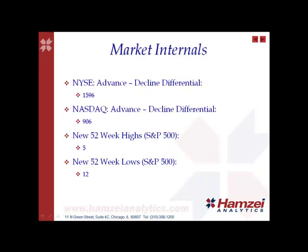For the market internals, the New York Stock Exchange advance-decline differential closed at 1,596. We saw that we sold off in the morning and then the market breadth started climbing and finished at the highs of the day. The same is true for the Nasdaq advance-decline differential, which closed at 906. There were 5 new 52-week highs for the S&P 500 and 12 new 52-week lows for the S&P 500.